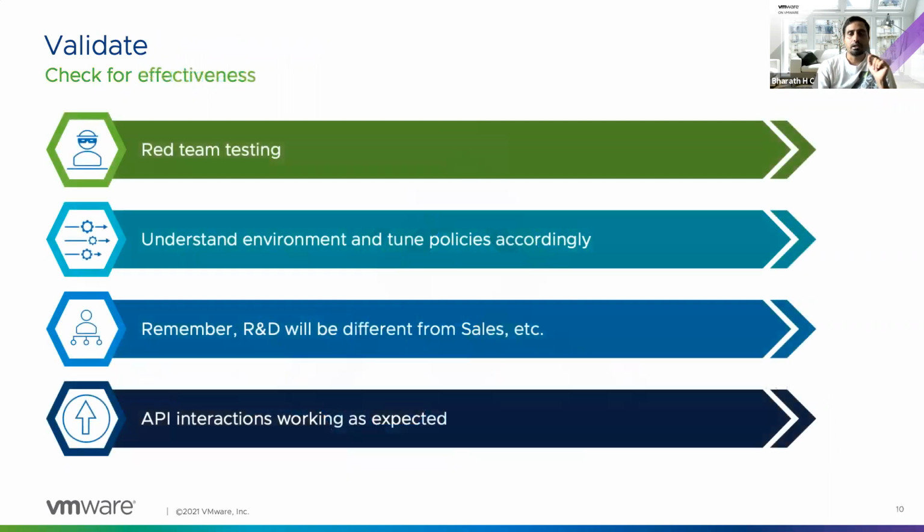And also we need to validate the effectiveness. So red team testing, what do we mean by that? We did a live fire exercise with the help of the red team following the MITRE ATT&CK framework by running a sample malware. With the sample malware running, Carbon Black was able to detect it and flag an alert to the SOC team, and the SOC team investigated and was able to get all the relevant details and catch hold of it. That gave us more confidence in the effectiveness.